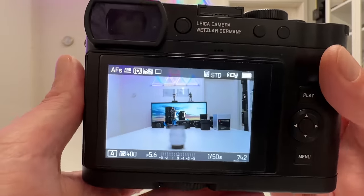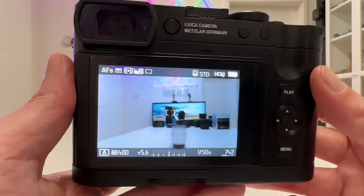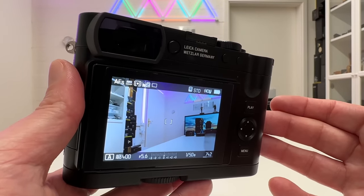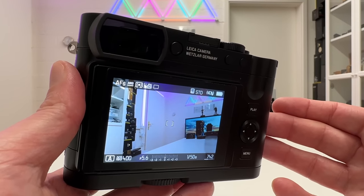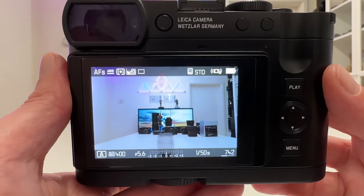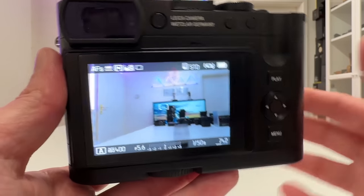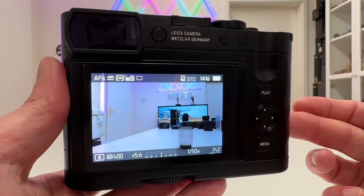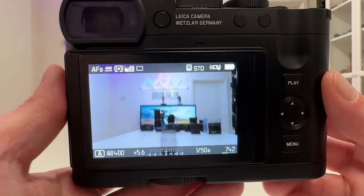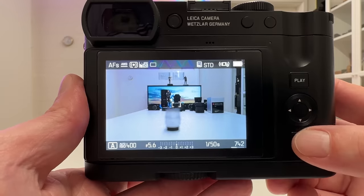There are two more topics I want to quickly cover, and the first concerns perspective control. When the new firmware of the Leica Q2 was rolled out very recently, perspective control was still not included, besides many other great features which Leica implemented for the Leica Q2, very close actually to the rollout of the new Leica Q3, which is remarkable in my opinion.